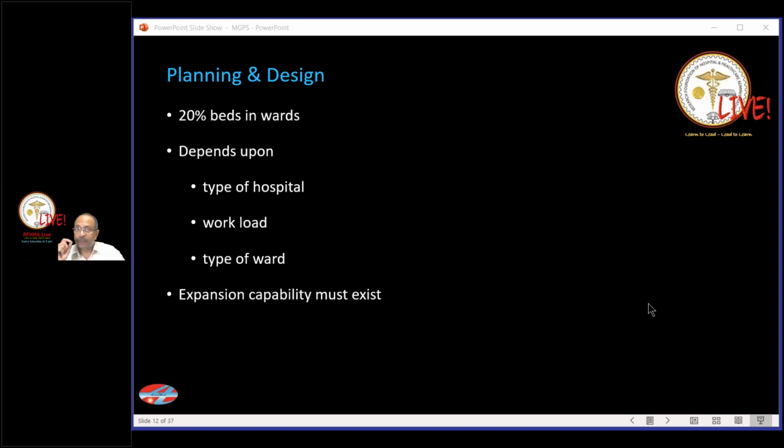The expansion capacity must exist. This is an important point because a lot of times in the hospitals where I have worked and hospitals I have seen, the requirement of medical gas service beds will typically increase. It very rarely happens that the requirement of serviced beds comes down. So you must always have the capacity for expansion.